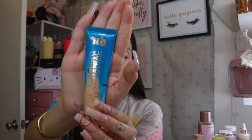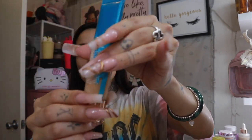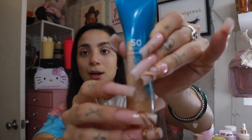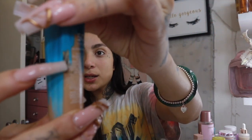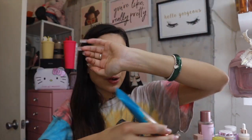Next is my Urban Decay foundation. I am in the shade 50 medium. I have 4 uses on this, which is pretty crazy because in my head I felt like I was using this a lot. I guess I was using the ColourPop one the most. But with this I don't know where I'm at whatsoever. This is empty right here, so I'm somewhere over here, so we need to finish that up.